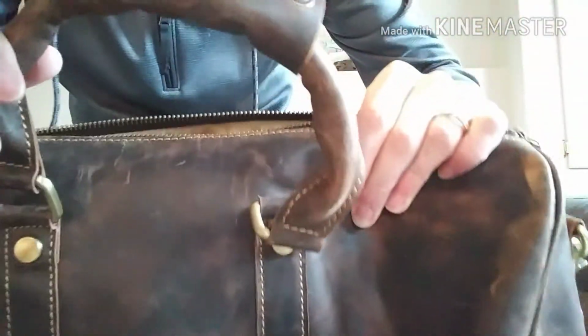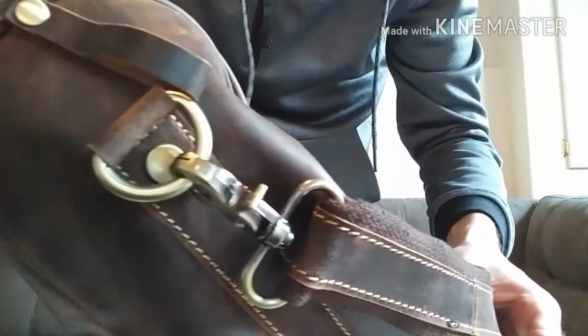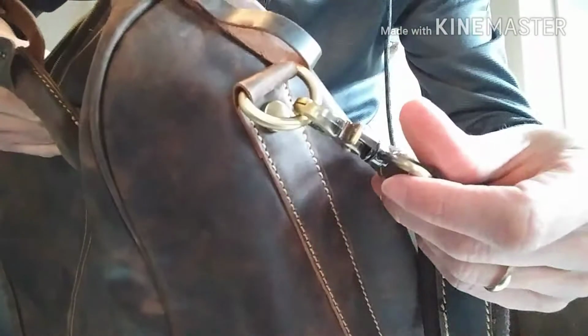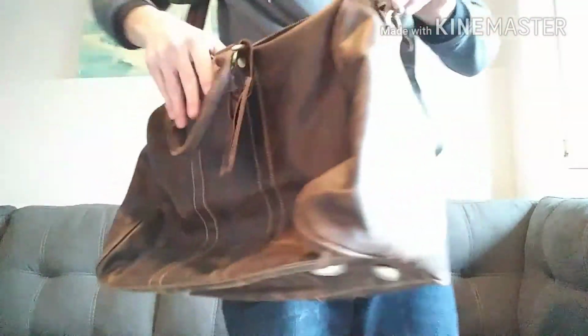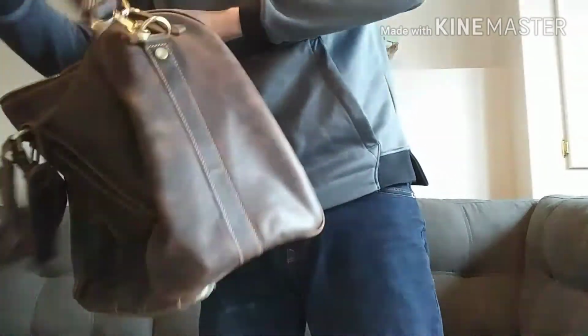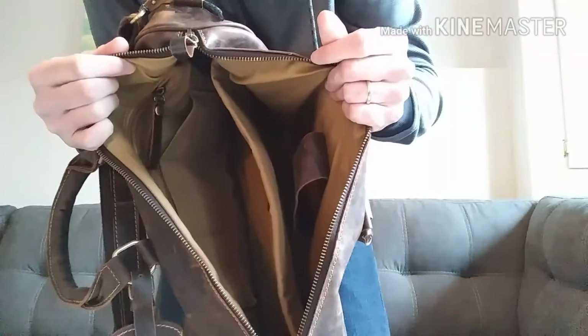So you get your shoulder strap. Just even the hardware on this bag is beautiful. Really nice, solid stitching. Great hardware. This is beautiful. Look at this. Love the color. It's a darker brown color. Really nice. Not too big. Perfect for, like I said, it's called the Weekender, but it's perfect. Got lots of stuff in there. You can see. I'll take some more shots and add it to the video there, but this is beautiful.